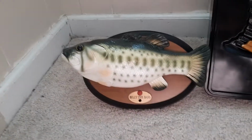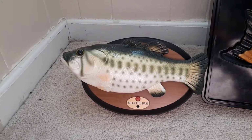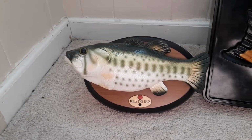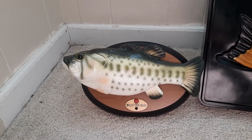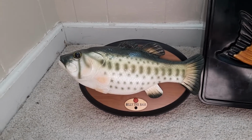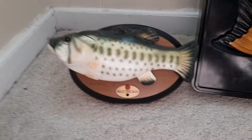So, at first, I thought this was made in 2005. I thought it was like the international version of the Big Mouth Billy Bass Jr. that Gemmy made in 2005. But after looking at the insides, I'm pretty sure it was made in 2000 or 2001. The reason why is because the insides are much more similar to a Cool Catfish than a Big Mouth Billy Bass Jr. Like, the circuit board is the same as a normal Billy Bass. Just the overall quality of the plaque and stuff, it's more like Cool Catfish than the 2005 Billy Bass.